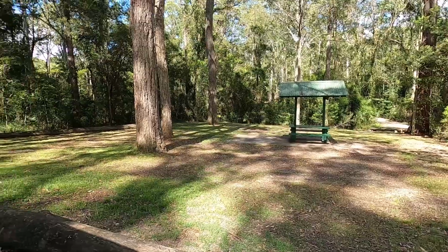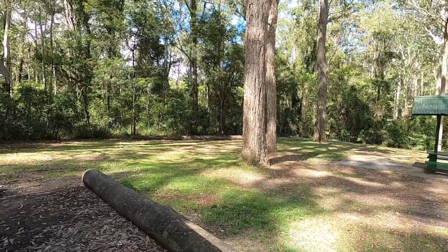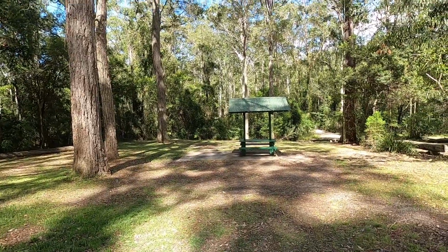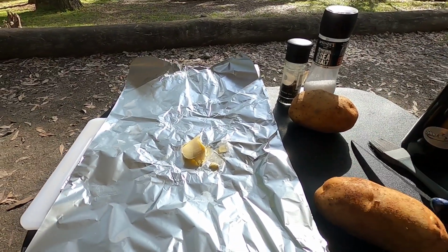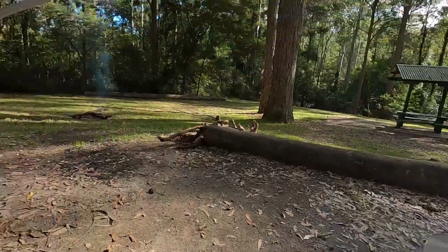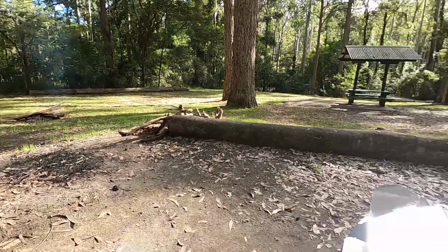Because you're allowed to have fires here, I'm going to bust the camp oven out and do a little bit of cooking on the fire. I've been able to do that for ages. We're going to have some bacon, cheese and tomato stuffed spuds on the fire over there when I get my fire going.